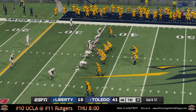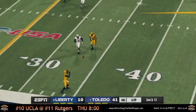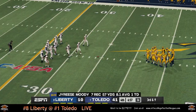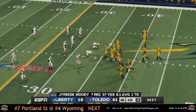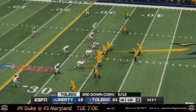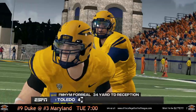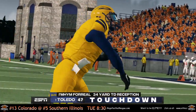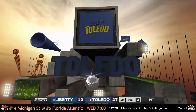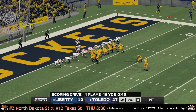Hey, check Mike 21. Mike 21, check Mike 21. He goes out of bounds at the 34. Deep ball, laying it out there. Touchdown, huge play. What a game this kid's having. He's thrown for 5 touchdowns. Simply an unbelievable display of passing that we've seen today.